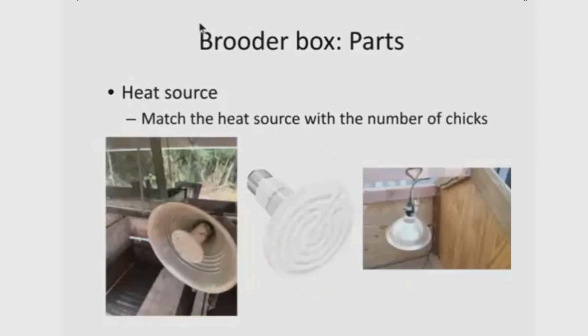Let's talk about heat source. I mentioned you want to mimic what the mother hen does for the chicks. When they are under the wings or under the breast area, it's providing heat. I'm not saying I recommend only using a heat lamp in this case. This is just what we use. This is what we used before.